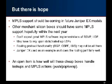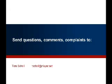And then there's still a question of, okay, all this merchant silicon, can it even do MPLS and some of the things we're asking? I mean, push, pops and swaps, can it even do that? Is performance going to be really bad? It's certainly questionable when we start to see some of this stuff come out in the next year or so. So that's pretty much about it.